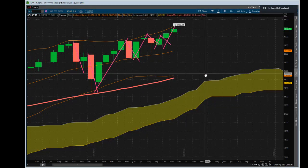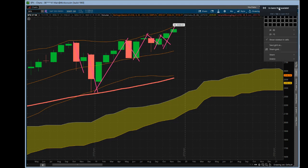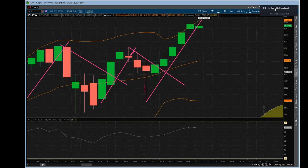All right. Well, I hope everybody's having a great trading day so far. The monthly chart on the SPX is still working its way to the upside. One of the things that we definitely want to keep in mind is the weekly chart, to see where we're at in relation to the upper Bollinger Band. So we can see here we have an upper shadow that's forming right now.